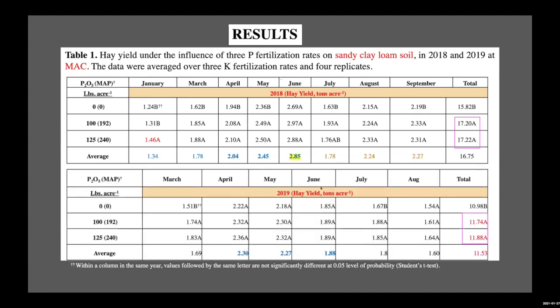In 2019, similar results were obtained, but we didn't get any significant differences between the two rates, although the two rates were significantly different from the unfertilized plot in giving hay yield. So when we see the total production of hay, it is again similar in 2019, where we got a non-significant difference between the two rates, but the fertilized plot gave significantly higher yields than the unfertilized plot.